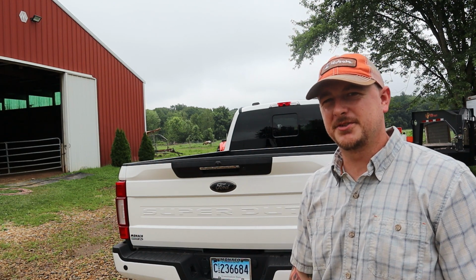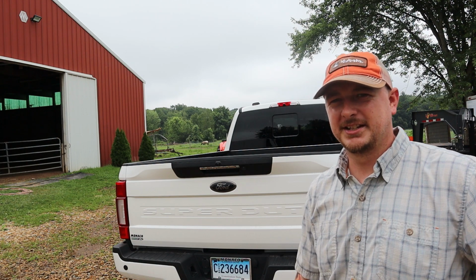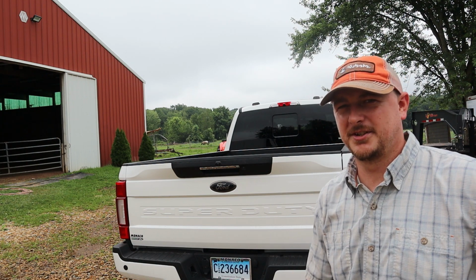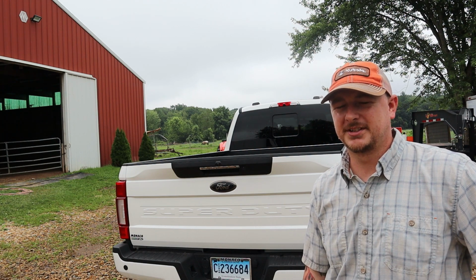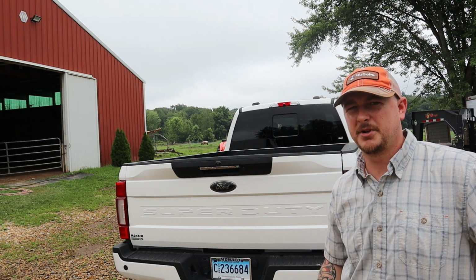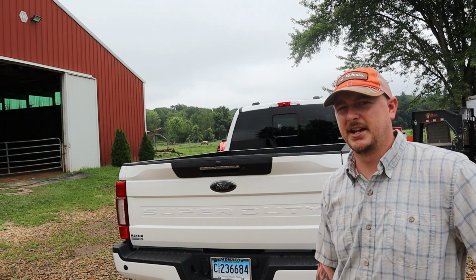I've never really been one for looking for features. Pretty much all my other trucks I bought in my life have had hand crank windows, things like that. But a lot of the features on this truck are really nice, I have to admit. And there's also some features on this truck that I could really care less about. But I bought this truck off the lot, so I didn't order it with some of the stuff it has.